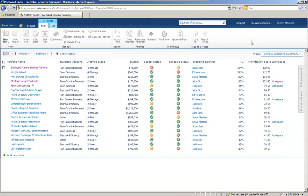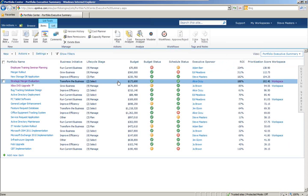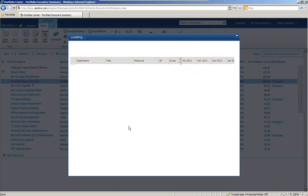So as we go on through here, notice that the portfolio items that we have are leveraging those values and giving us information like return on investment, like a weighted prioritization score that factored in all of those different parameters that we did. And the idea here is that you can then further enhance this by quantifying certain other dimensions or aspects of these projects. For example, on the strategic merger and evaluation portfolio item, I can start building a capacity plan. By highlighting that portfolio item, I can open up a capacity planner for this.